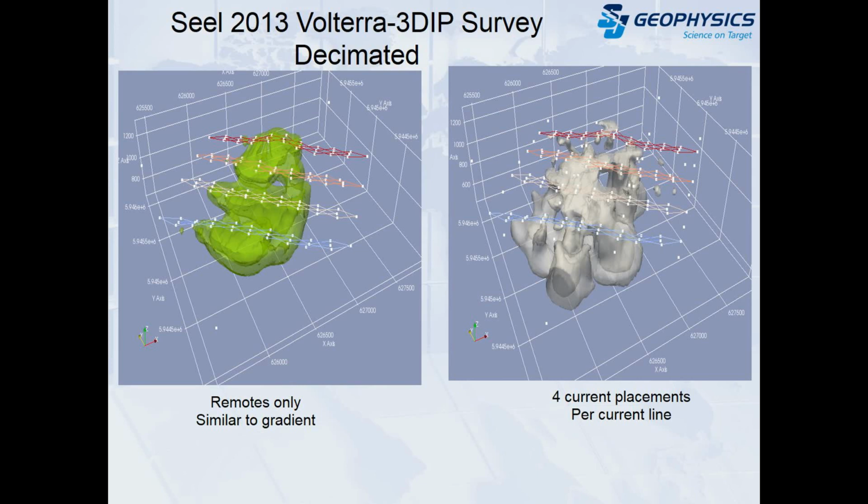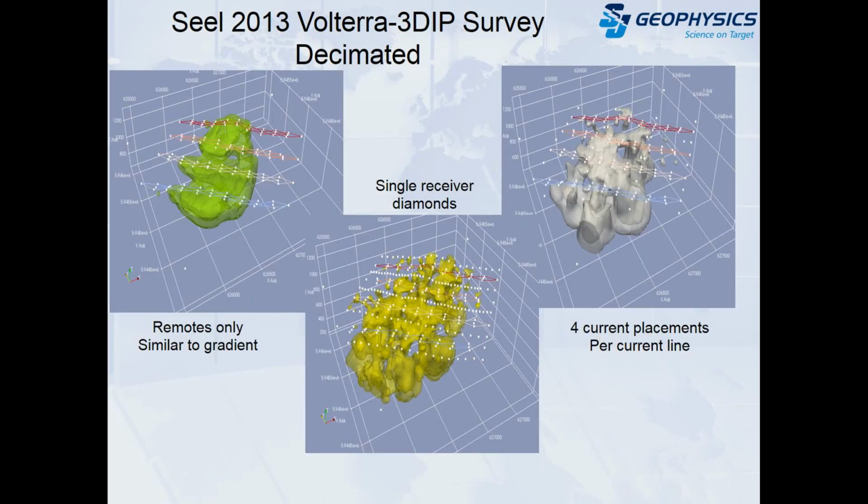This is just putting 4 currents along the line. Right away you see much more detail in the data, and it's actually not that far from our final results from having all the currents. And then we go with just a single receiver diamond, and that's basically exactly the same as having the double diamonds in there. So you really don't have to do as many currents and receivers as we do.